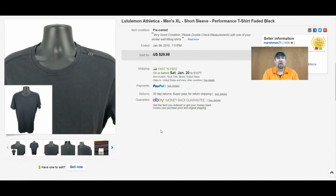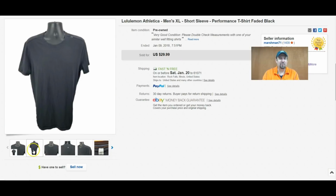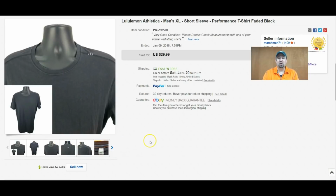This here is Lululemon. I'm not sure exactly how you pronounce it. I didn't even know they made guys stuff. I always just thought this was a women's brand, and it's a really good women's brand. But it's just a regular short sleeve performance shirt. I thought it was mixed up with the guy stuff, so I had to actually look this up to see if they did make men's stuff. A couple little things tipped me off that this may be a men's. It's just a regular extra large. That sold for $29.99, and I had this listed for 3 days, so it sold really fast. And $30 is a really good price for a t-shirt.